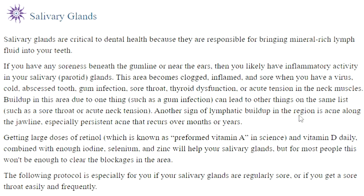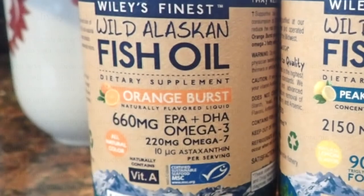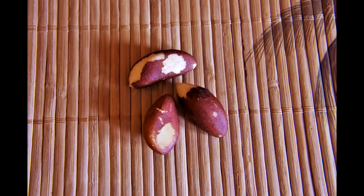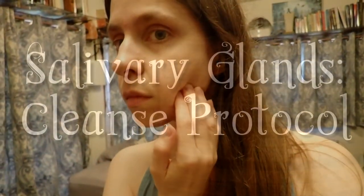Another sign of lymphatic buildup in the region is acne along the jawline, especially persistent acne that comes and goes over months or years. Getting large doses of retinol and vitamin D daily, combined with enough iodine, selenium, and zinc, will help your salivary glands. But for most people, this won't be enough to clear blockages in the area.